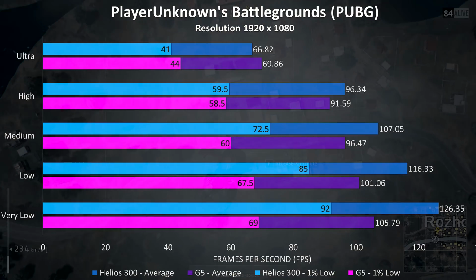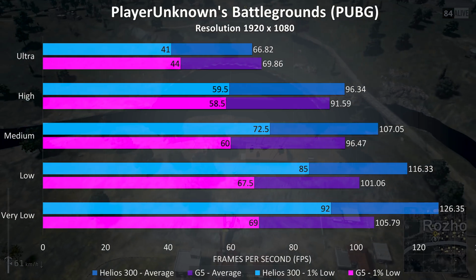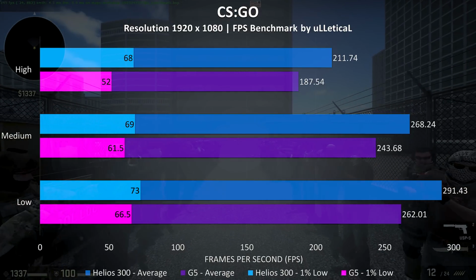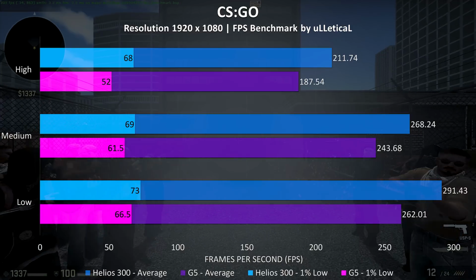although there's less of a difference at the lower settings. PUBG was tested with the replay feature, and the Helios 300 was coming out ahead in all tests except Ultra. Not too sure why the G5 was winning there though. CSGO was tested with the Uletical benchmark, and at max settings, the Helios 300 was almost 13% better at average frame rates, but more importantly, a 30% improvement to the 1% low.